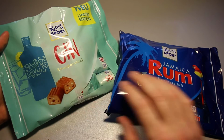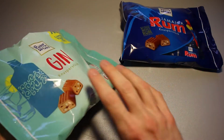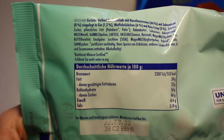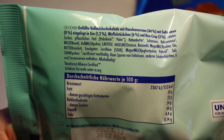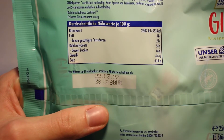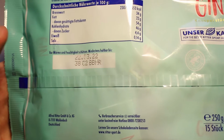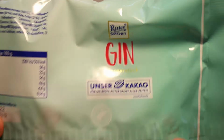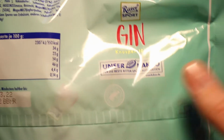These two were bought for €1.99 each at my local Aldi, and we are going to take a quick look at the ingredients list right here. Pause if you want to read that, pause if you want to read the nutrition table. The 22nd of March of 2022 is going to be the expiry date for these right here, and they've got just another generic seal right here.